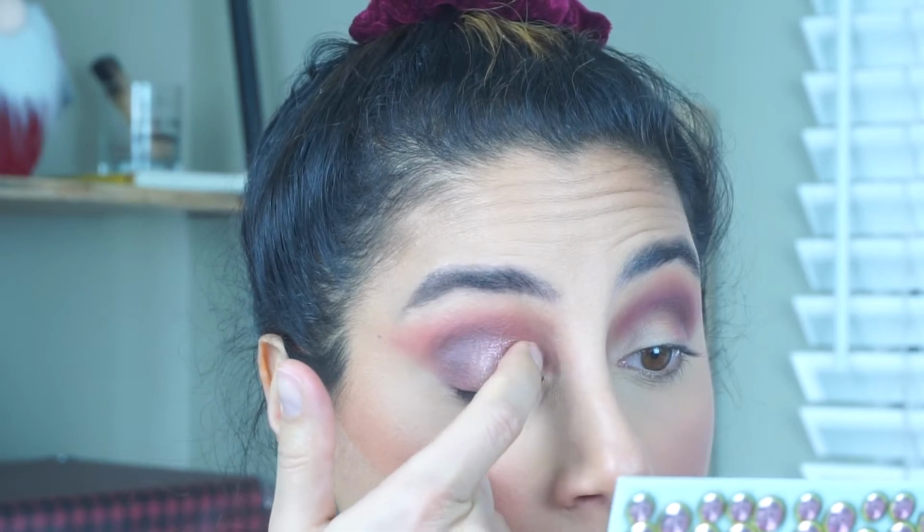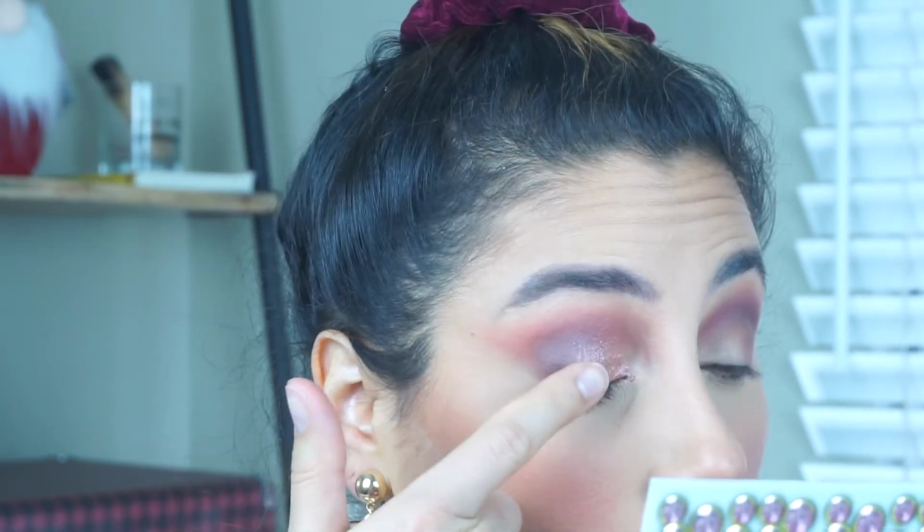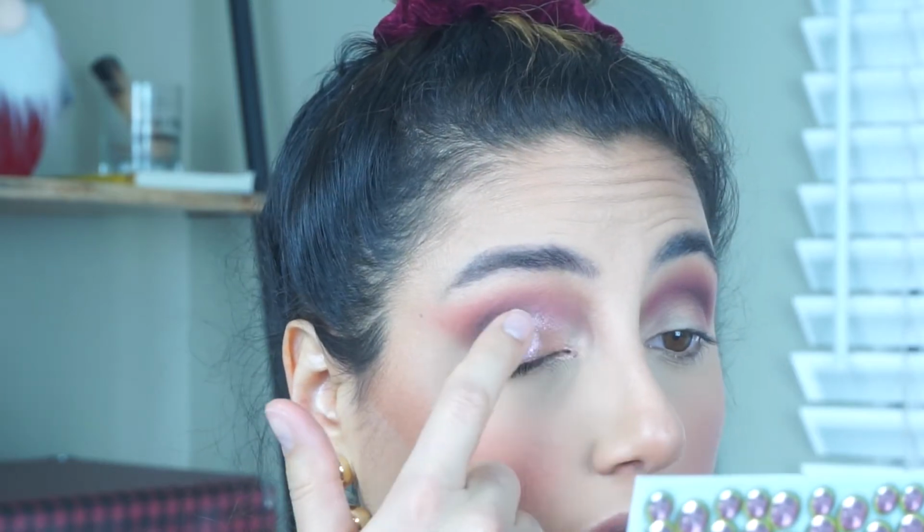And I don't have any highlighter on yet because after I do my eye look, I feel like the highlighter ties everything together. So I like to know what kind of eye look I have going on before I do my highlighter, whether I want to do a gold or a more silvery or a pinky rose gold. So we'll see how this turns out and then we will decide what highlighter I will use today.